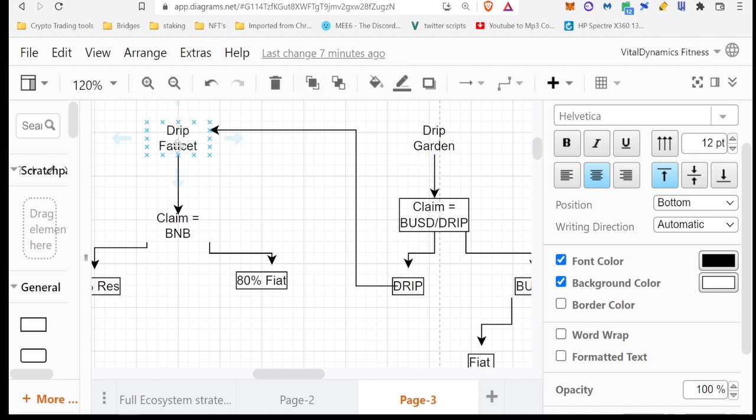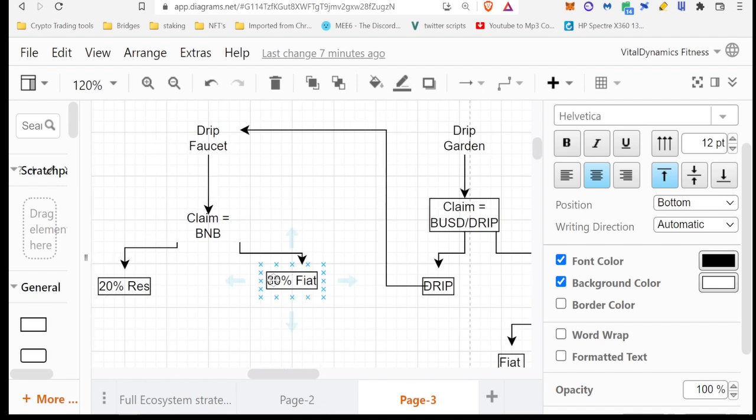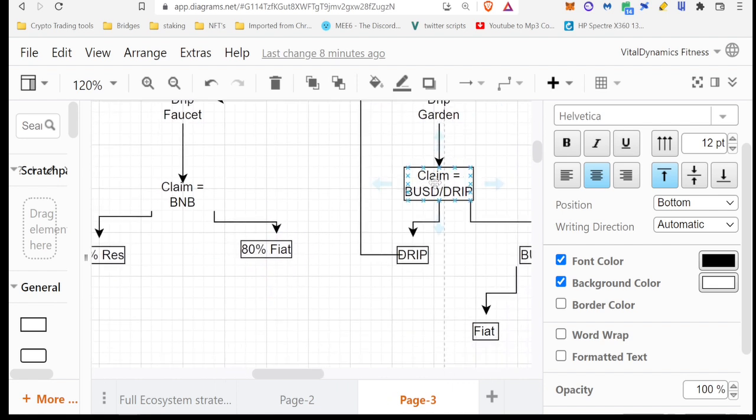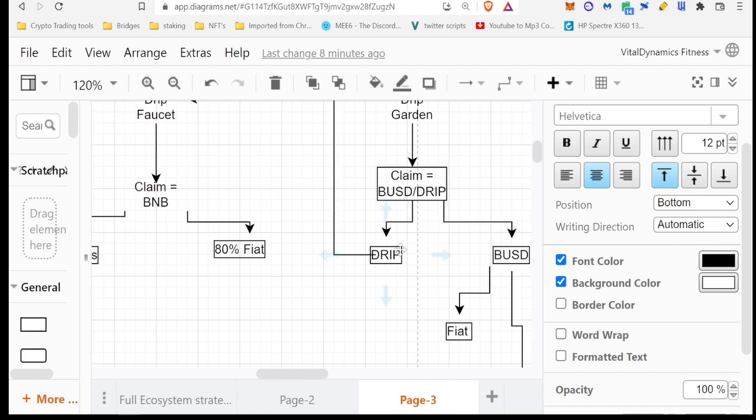So let's say you have your 100 Drip here already, and now you're buying in fresh with your fiat that you earned or something like that, or you got some new capital on the sideline. Now you can buy into the Drip garden. Whenever you claim the Drip garden, you're going to have a Drip BUSD liquidity pair, right? So you have to break that pair apart.